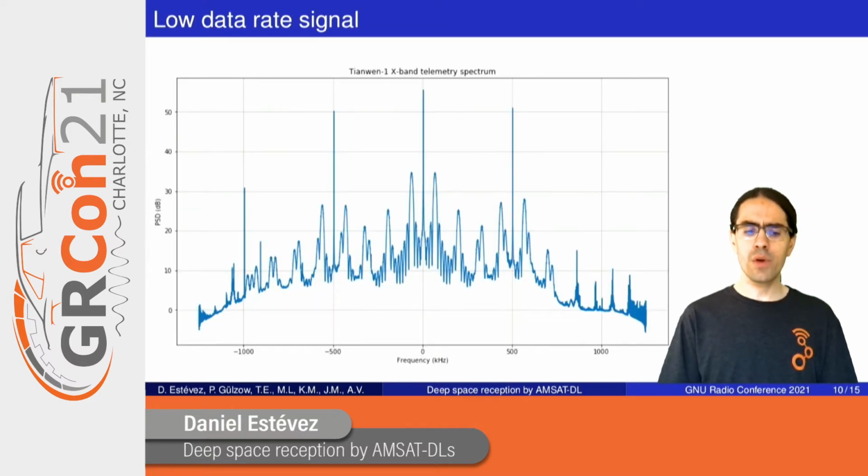This is the spectrum of the low data rate signal. We can see here in the middle the residual carrier. Here we see the two data subcarriers. And then here we see some ranging signals. Since everything is phase modulated in the same carrier, we see all sorts of intermodulation products and harmonics, like here, here, and over there.